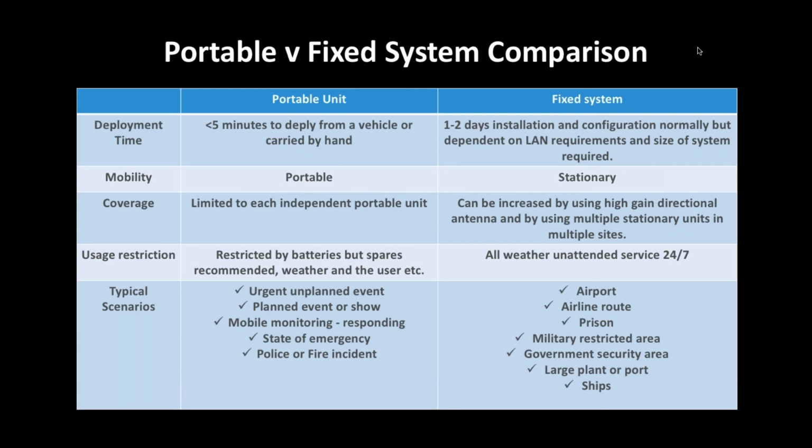The installation time on a fixed system really does vary depending on how many antennas would be needed and what the LAN requirements are. If it's just really straightforward into the cloud and one antenna, yeah, 1 to 2 days, but that could be more based on the complexity of the installation. But we would pre-survey the location and come to an agreement with the customer about how this was installed and what LAN configurations were needed.